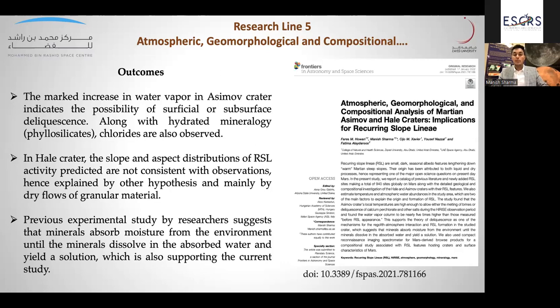So the same paper has been published in Astrophysics and Space Science, December 2021, which was published this year.